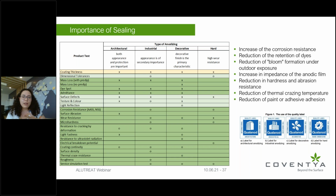I think you are already familiar with this kind of test, but QUALANOD or generally customers, final users, ask for three major corrosion tests. It can be acetic acid or neutral salt spray test. Also, for functional anodizing, micro hardness, wear resistance, and electrical breakdown voltage can be important. And all of these tests or performance criteria are directly affected by sealing itself.